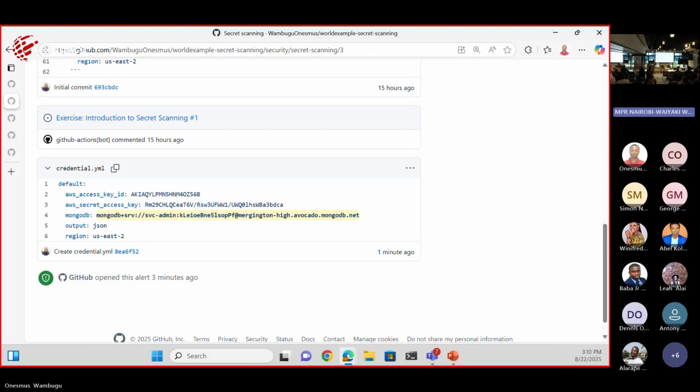Any question? All right. Just to ask, a while back, I think a fellow dev was using GitGuardian, so it could uncover secrets and then send an email. So how does it differ from GitHub Advanced Security, GitGuardian?